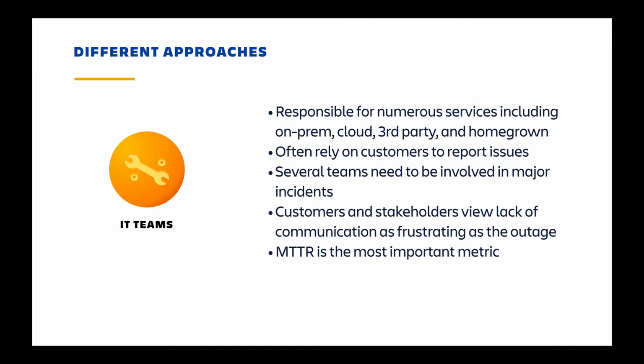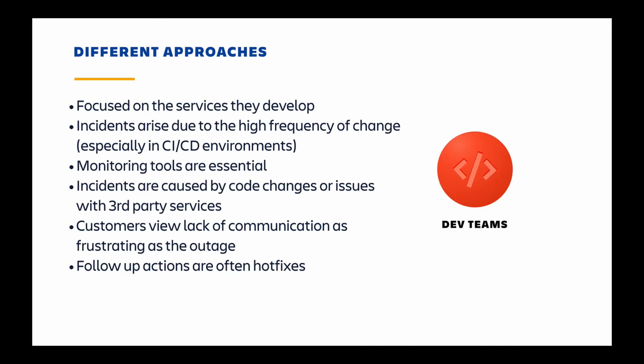For DevOps, it's slightly different. While IT teams are focused on numerous services, a dev team is more focused on just the service they developed. The DevOps philosophy is if you build the code, you own it. And in many cases, incidents in the dev space are due to two major issues. One is code deployments, where new code has broken the service or has caused a degradation in the service. The other one is due to third-party components that you may depend on. So 90% of the incidents that occur on the dev teams are either a service that you rely on or a code change that you've deployed.